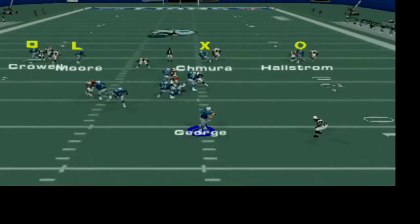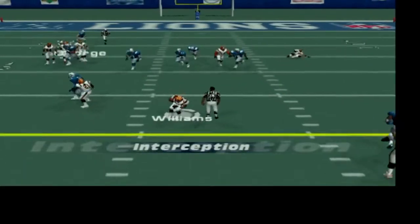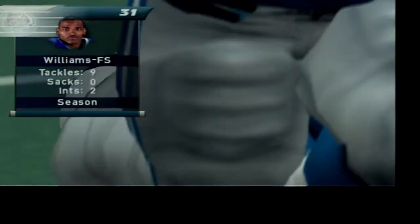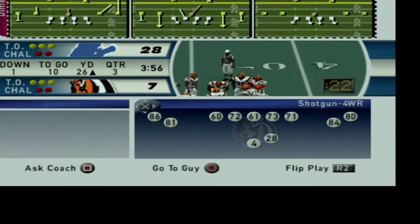Back to pass. He scrambles out of the pocket. Throws it out over the middle. Intercepted. Webb with the takedown at the 26. That was a great pick. He was reading the quarterback like a book.